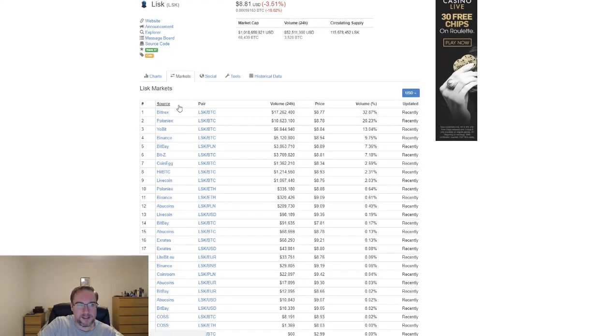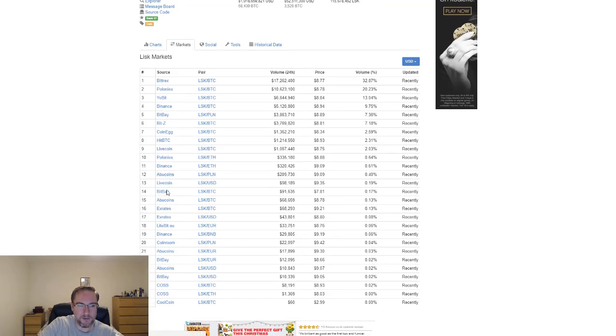What Markets does is show you the particular exchanges that trade that token, and it also shows you the pair. So here you can see Lisk against Bitcoin, against PLN, US dollar, Litecoin, and so on. But we're going to use an exchange today called Binance. Binance is an exchange that I do use quite a bit. I like it, and it also does the currency pair that we're looking to use today. So it's showing Lisk against Ethereum.